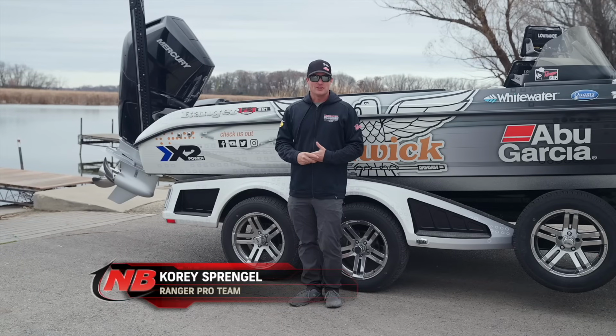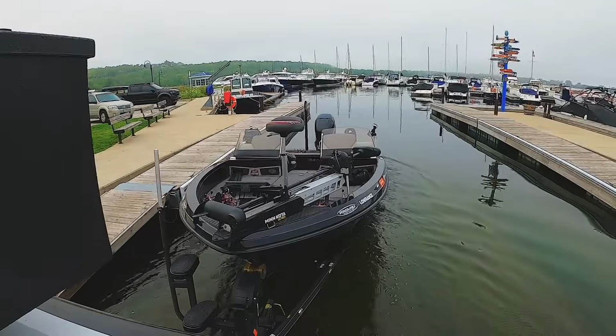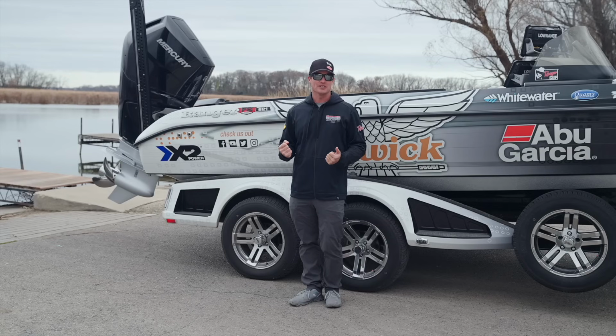When it comes to the Pro Series line of Ranger boats, you have a few different options. First starting out with the 620. 620 being the smallest version, and I ran that boat for a long time. Almost 10 years or so. It was one of those boats that was super maneuverable. You could fish it in a lot of small bodies of water. You could fish it shallow, but it handled rough water very well.